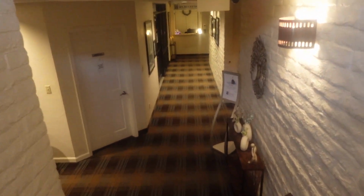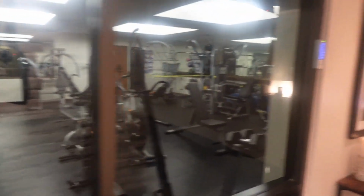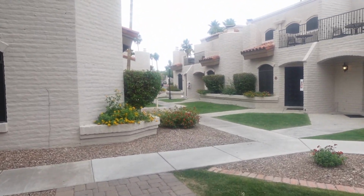The spa has an exercise room, a relaxation room, and a shower room. Lockers, and oh, they also do treatments. They do body scrubs, facials, massages. There's one lady in the fitness room, and then there's the receptionist. And this is like spa essentials, like if you want a face scrub or some soap. Those are the restrooms, and this is the ladies' locker room.